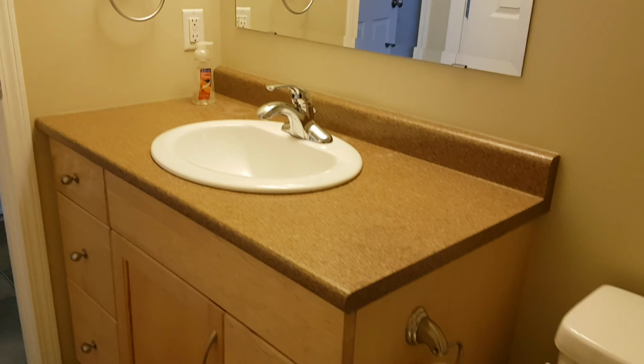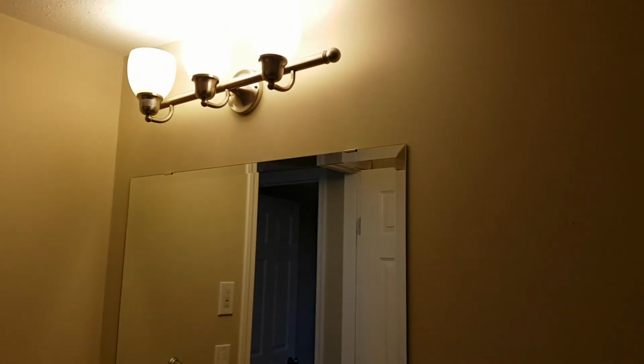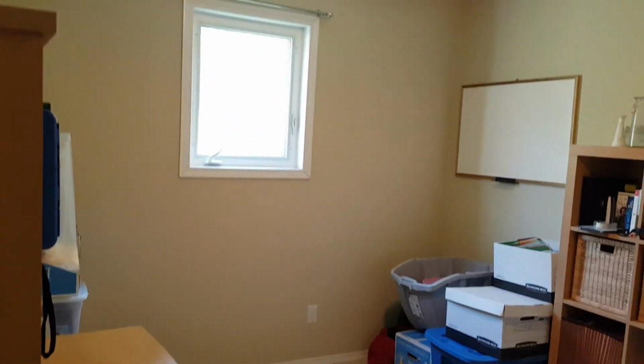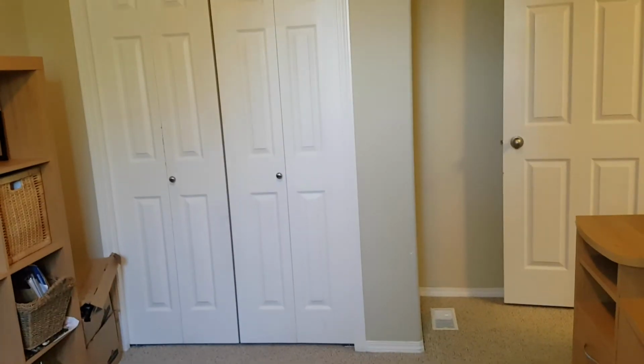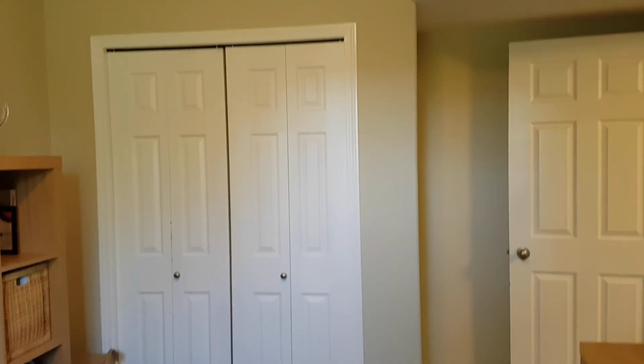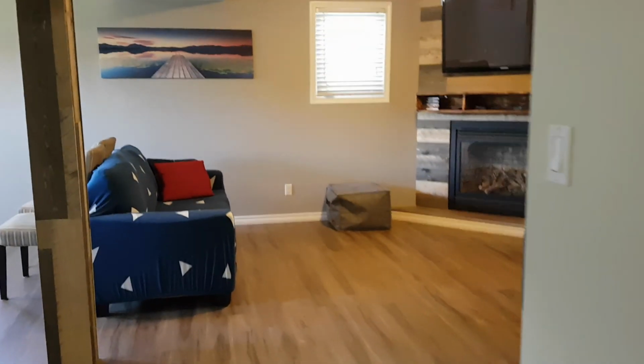Right, another big bathroom. Lovely. So three beds up. One down. Let's just go take a look. It's another really good size room. Perfect. Nice big closet. All right. So there you go. It's awesome. Oh, we got crawl space under the staircase, which is nice.